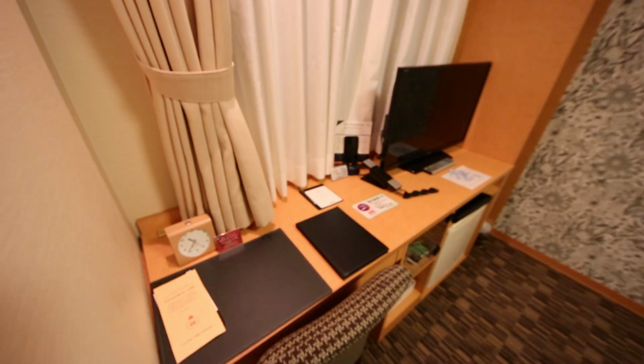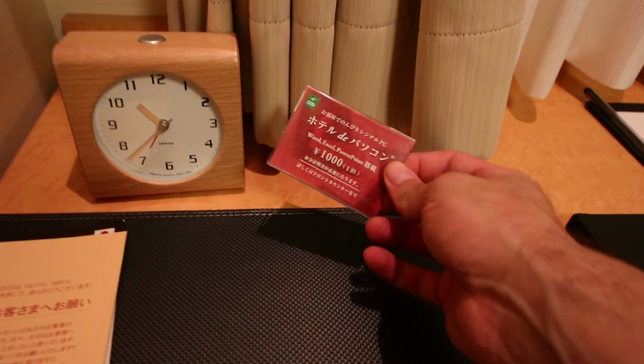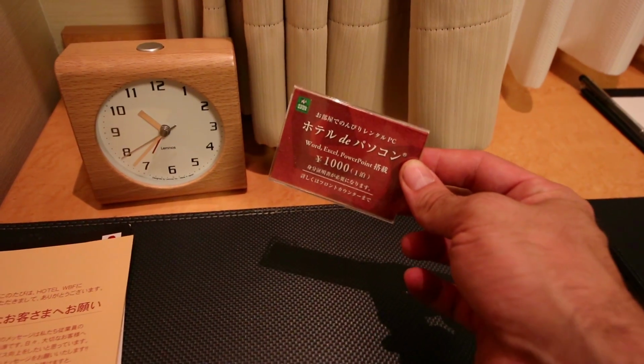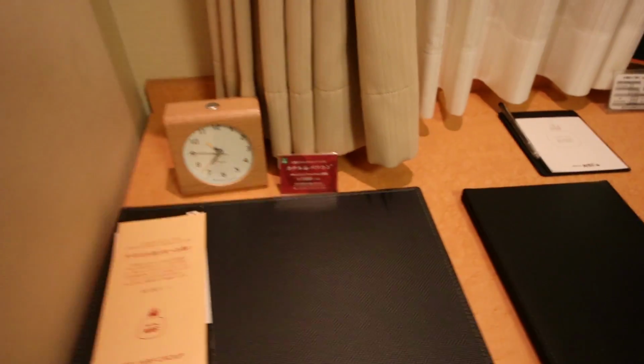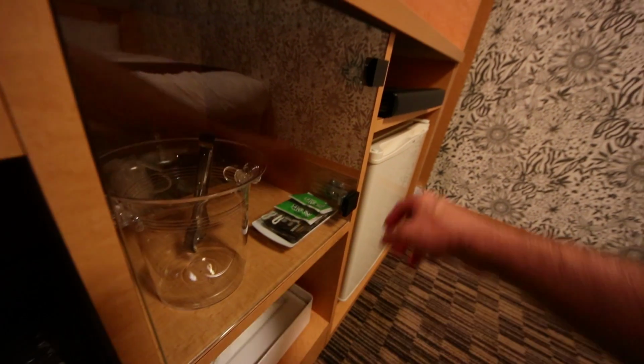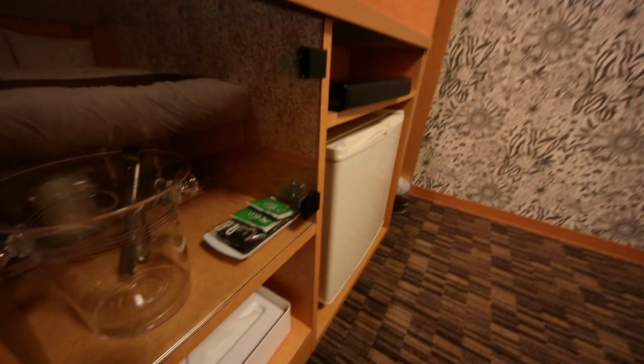I've stayed at a lot of hotels lately, but let me show it to you in just a little more detail. So right over here at the desk, there are a couple features that stand out to me. First off is this little card here says that if you need it, you can rent a computer for 1,000 yen per night or per day or whatever it may be. Obviously super standard stuff like tea and coffee, as well as water in the fridge, entirely complimentary.